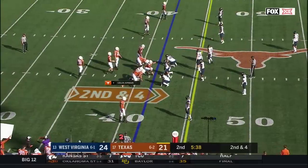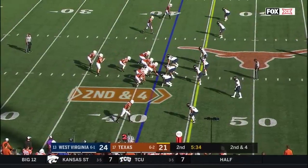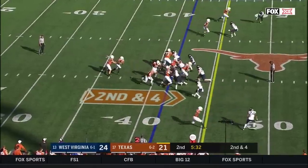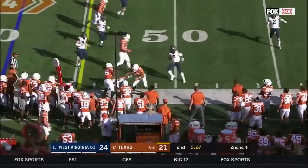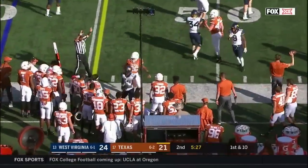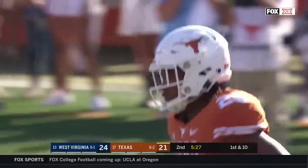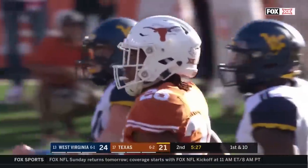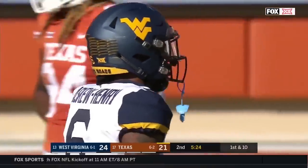There's Colin Johnson. He's at the bottom of your screen. Little Jordan Humphrey. He's in the slot at the top. And they'll run it with Ingram. Ingram bounces it outside and picks up a first. Well, that's why those penalties are so big. Trayvon Askew Henry, he has a penalty that gives Texas a first down.